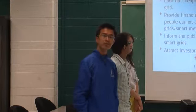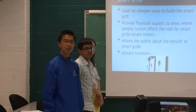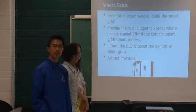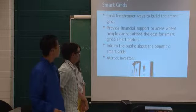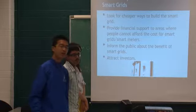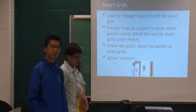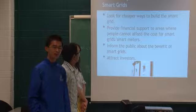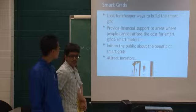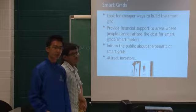So we've listed 3 problems just now. The first problem is the general financial problem. We believe that with engineering techniques being developed, cheaper ways will be found to build a smart grid. And in our class, many of us will become future engineers. And as we become more aware of the importance of the smart grid, we will find cheaper engineering ways to build this system.